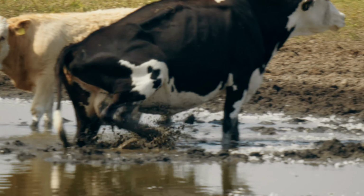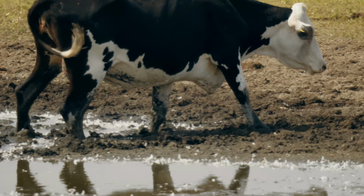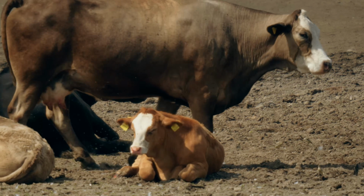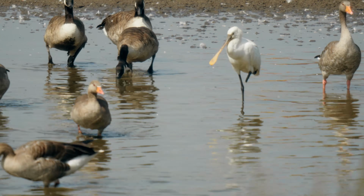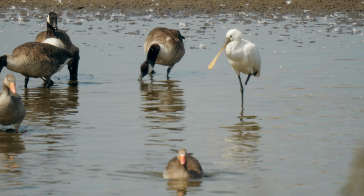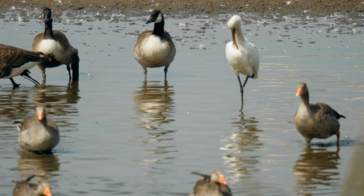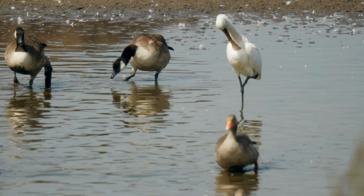It was at this point that the local cow herd decided to take a dip in the pool, and this caused chaos amongst the birds. But in doing so, they did us a huge favour, because hiding amongst the greylags, all along, was this. What a stroke of luck.